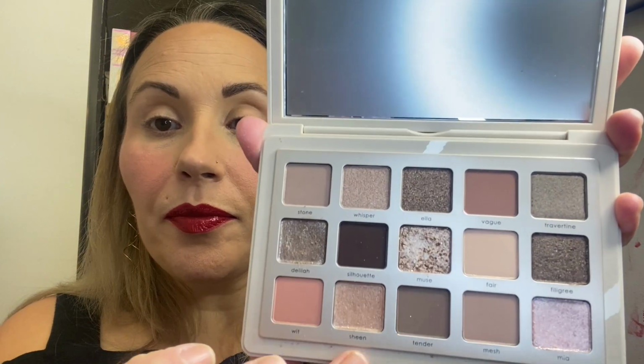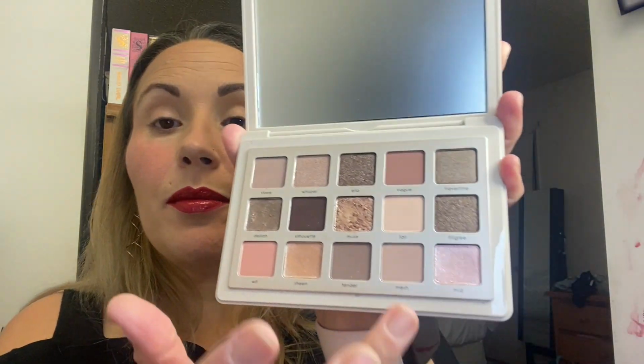Okay, so now we're going to do a little bit of shadow here. I'm going to do the most sparkly shade I can. Let's start with Sheen, which is right here. So I'm going to put it on my finger and see what that looks like. And maybe we'll also go into Mia, which is the light pink color. Oh yeah, that's much better. Okay, we're going to put that on the lid.